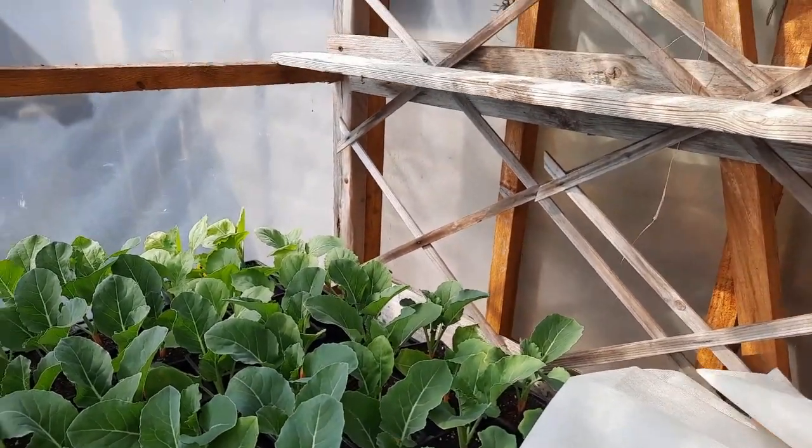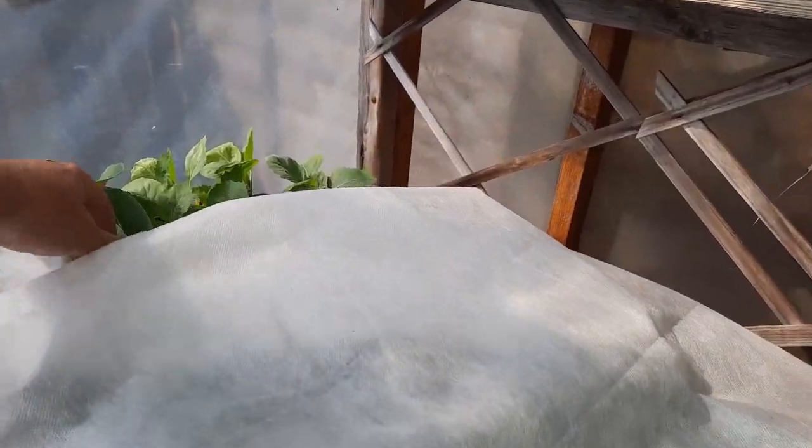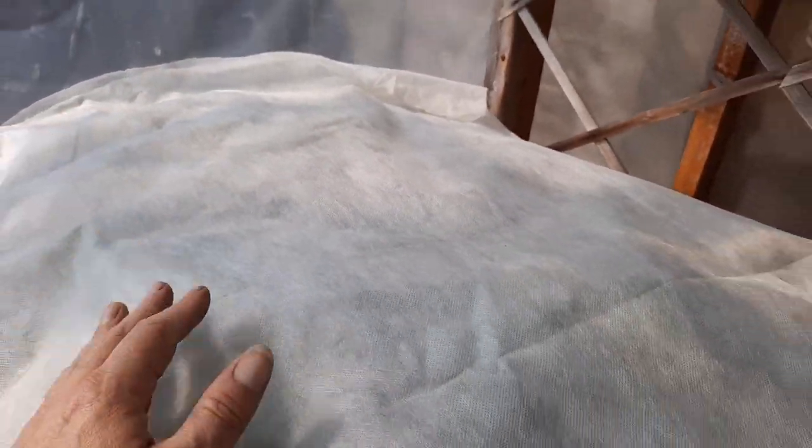So I've got a fleece over them, and a bit of a net over the roof of this, just to give them a bit of shade, because they don't like freezing cold temperatures, but they don't want to be cooking in sun. You know, they like the warm days. They're not really designed to be in greenhouses this time of year.